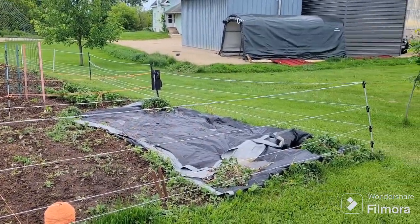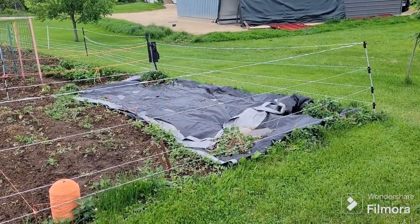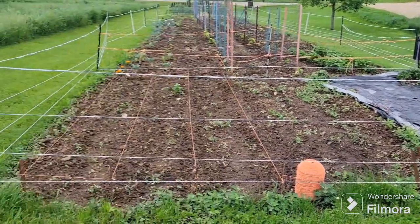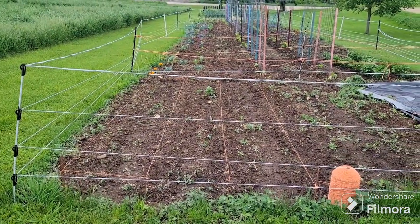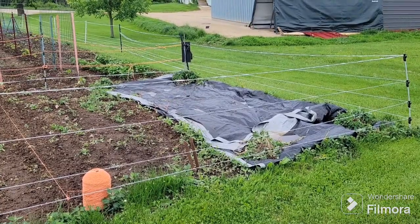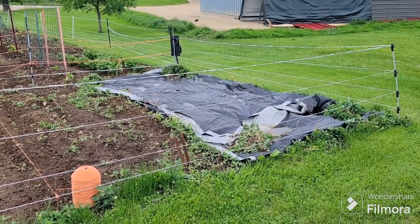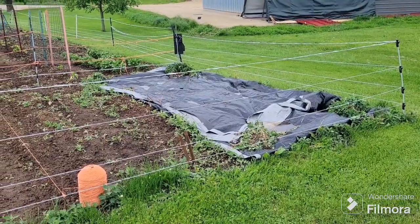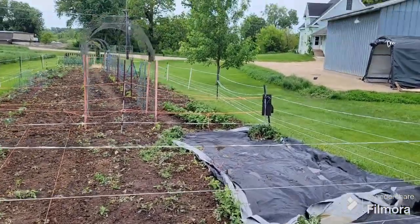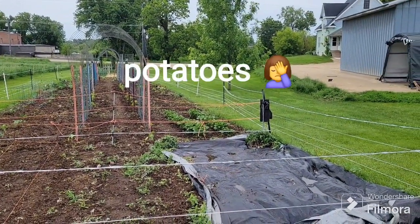So this section over here, I did put the tarp to help control the weeds because I planted sweet corn here, and I'm gonna wait 3 weeks to plant it over in this area. So I figured I'll just cover at least some of this and get the weeds to die back so nothing grows back. And so everything else is fully planted. You can see the tomatoes here on the right.